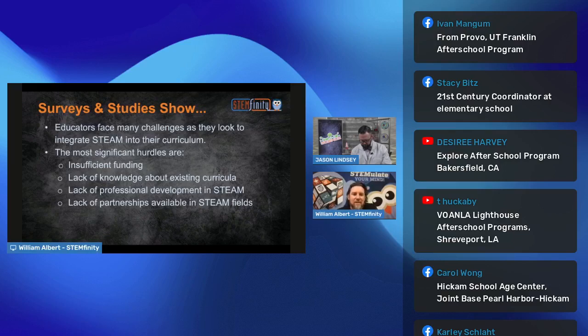And then the final hurdle is lack of partnerships. You'll be surprised, but there are tons of engineers and scientists and robotics companies, et cetera, that want to work with students, or at least show them how they got to where they are.